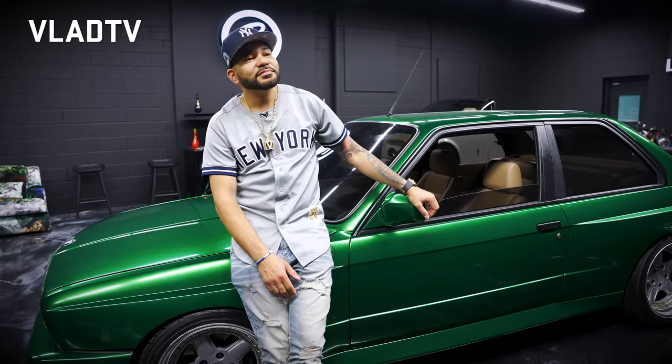This is one of the cars I'll never sell. My daughter will kill me because she wants this car, but this is just one of the ones I will not sell.